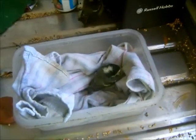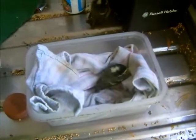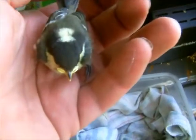So on the way home from the allotment today, I found this. I can just wake him up. Anyway, maybe if I get him up. But basically, it's a baby coal tit.